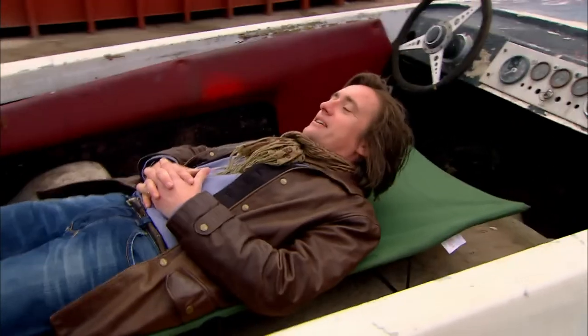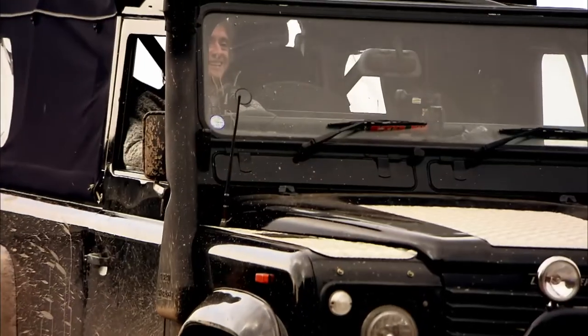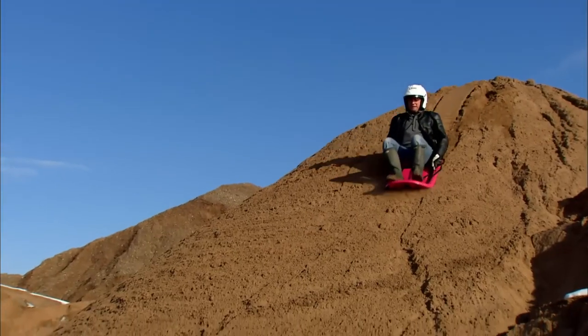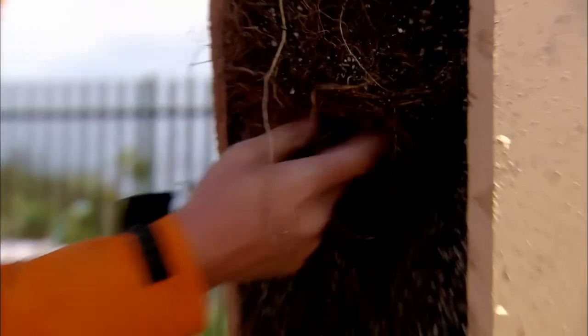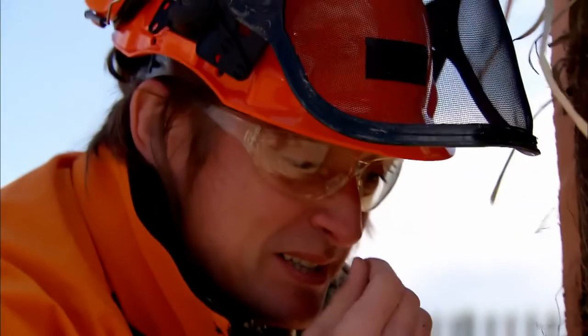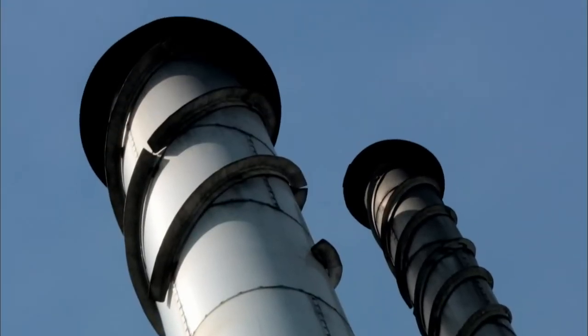The hammock. Well, let's let it rip. A fizzy pop can. Oh, no! There's a fire! Oh, this is lovely. A toboggan. Indian incense. These contain an oil that really does smell lovely. And a steel chimney.